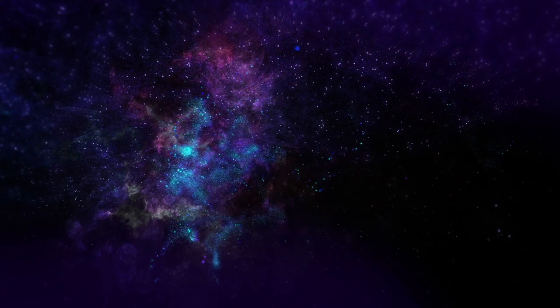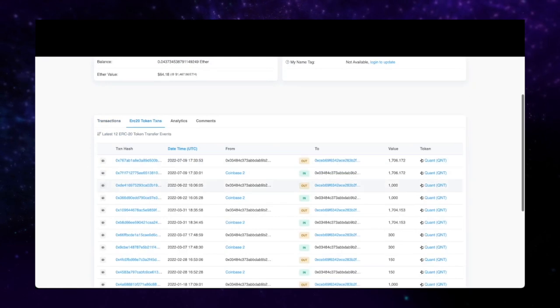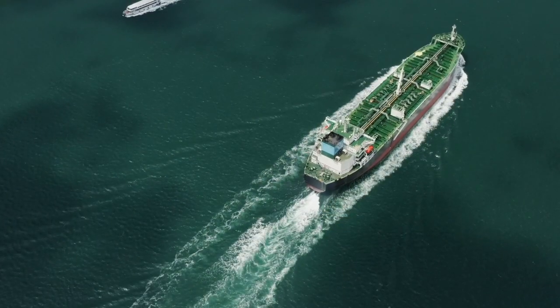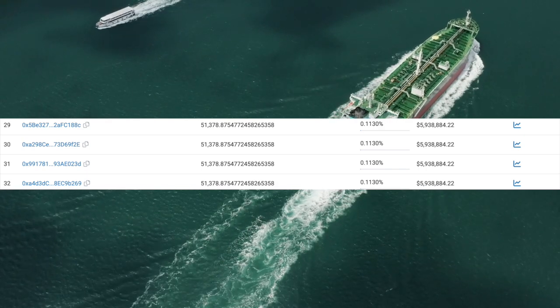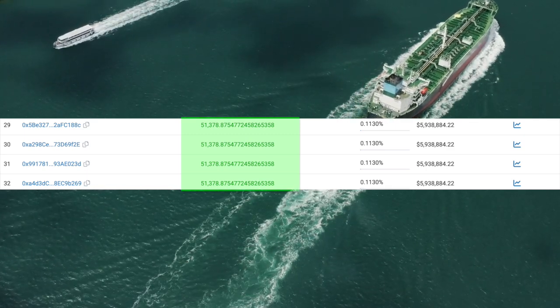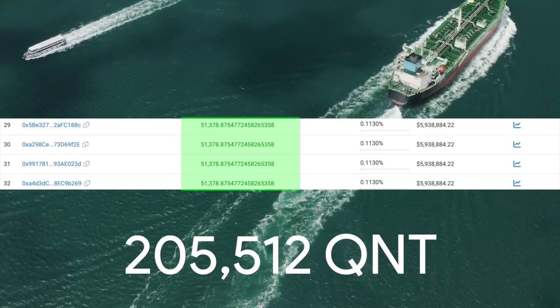So when we last touched on the QNT transactions, we discussed how there were repetitive transactions all from the same wallets being distributed into these other wallets with matching amounts. Well, since then, there's been some more of these occurrences with some changes to the pre-existing ones. We can see that in the top 29th to 32nd spots, these wallets are all holding the exact same amount of QNT tokens, being 51,378. So in total, there's 205,512 QNT between these wallets.